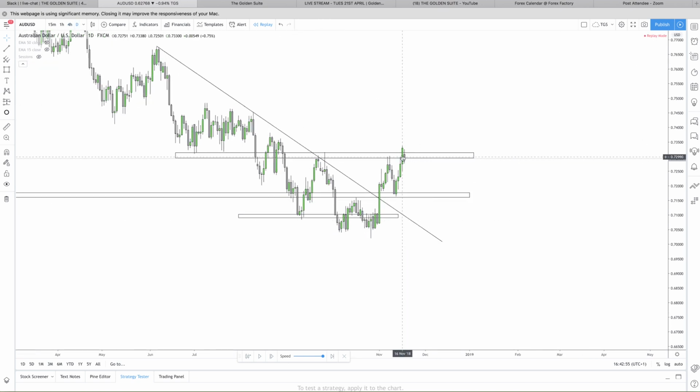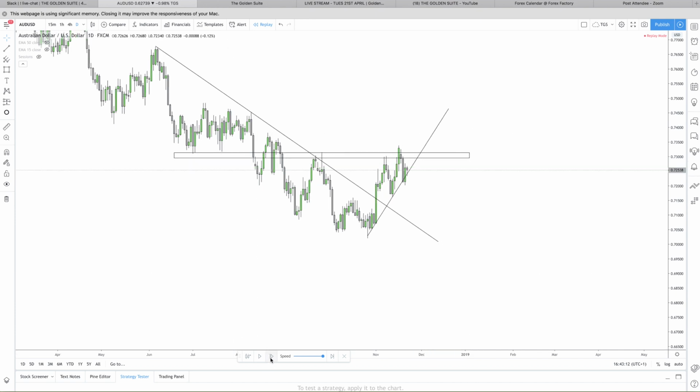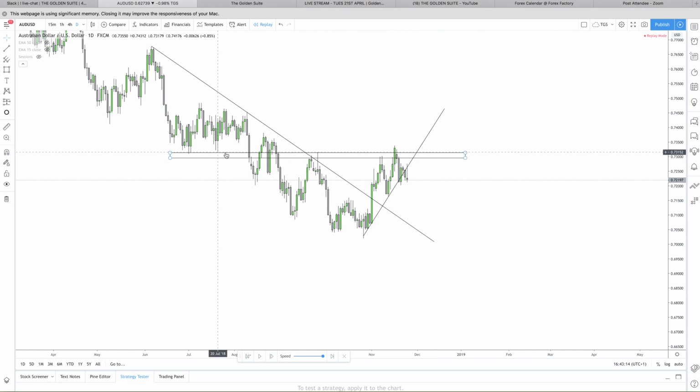Can we get a breakout of this level and a pullback? So what do we start to do now? Start drawing our uptrend, can't we? Okay, let's delete what's behind us. We don't need you. Breakout, pull back to this level. Could we look to go long? See what happens. Finding some resistance at this level at the moment.